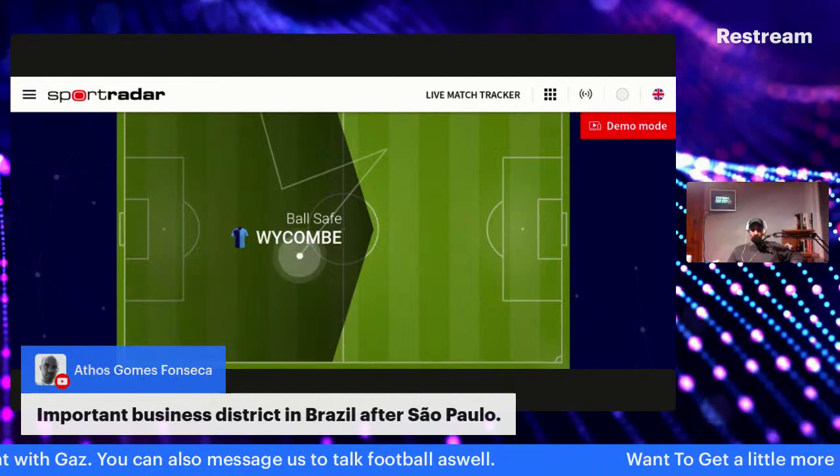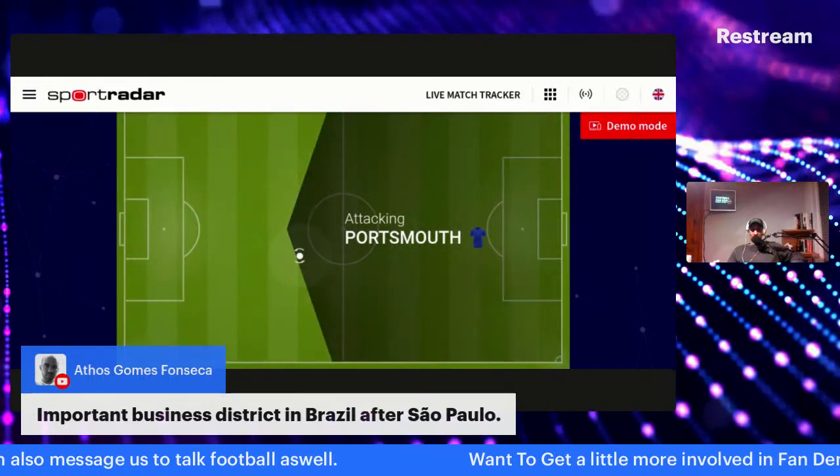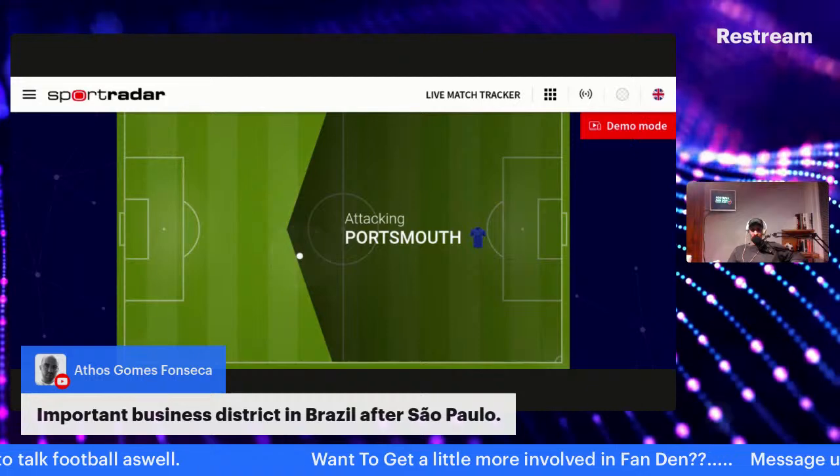Atos saying important business district in Brazil after Sao Paulo.